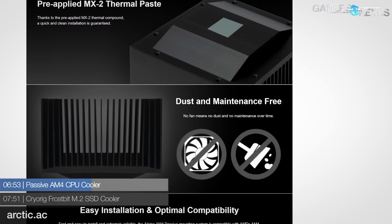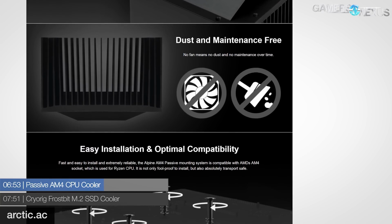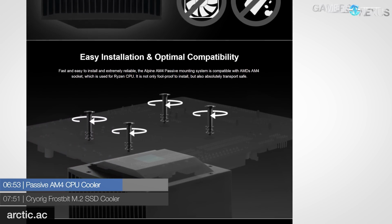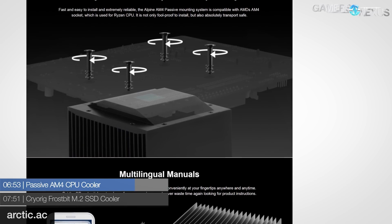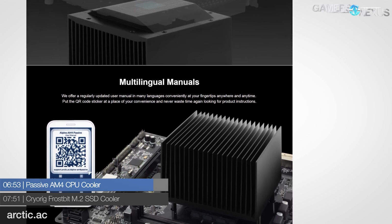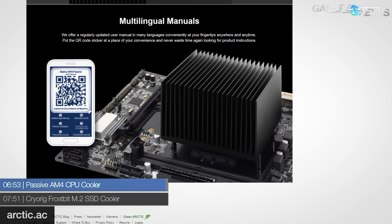It comes with 4 springs and screws, pretty straightforward stuff, and MX2 thermal compound pre-applied. Nothing special there either. There's a 6-year warranty to round out the features, notably. I mean, it's a piece of metal, so not really much to go wrong with it. Pricing isn't final, but as we've seen online, it shouldn't be more than $20 and more likely to be about $15. It's potentially a good fit for the low power components, maybe some of the low end APUs.